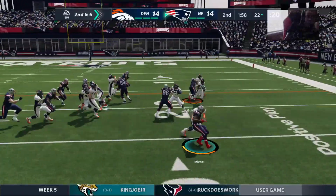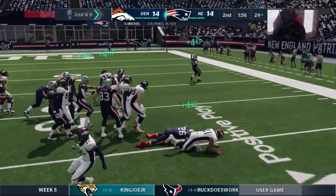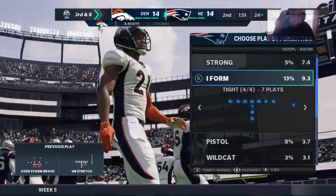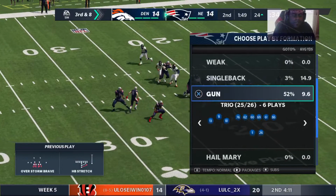On second down now. And he will lose yardage and be backed up to the 24. They'll wind up losing 3. And now it's third down.